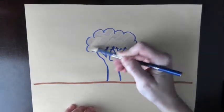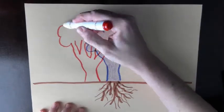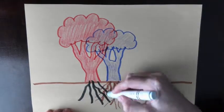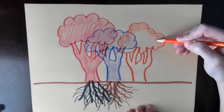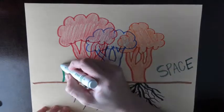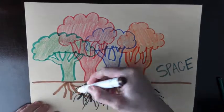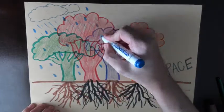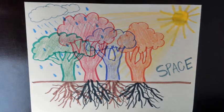Now, I don't mean outer space. You know, if we go far away from our planet and we see all the planets and stars, what I mean by space is that they have enough room to be able to grow. Either a plant itself has enough room for the stem and the leaves or the branches and the flower to grow, or a plant has enough room for the roots to really spread out in that soil.